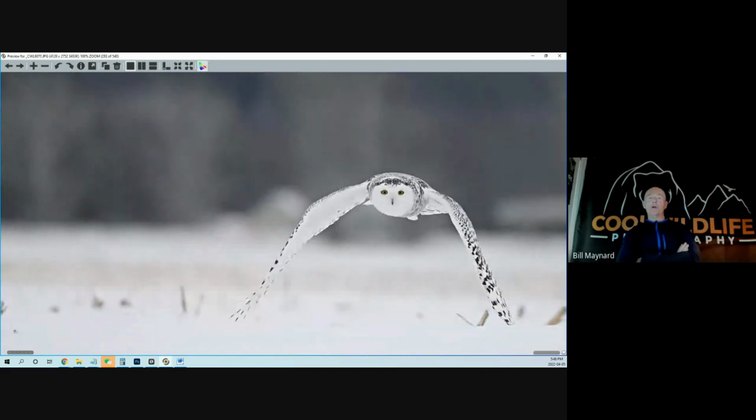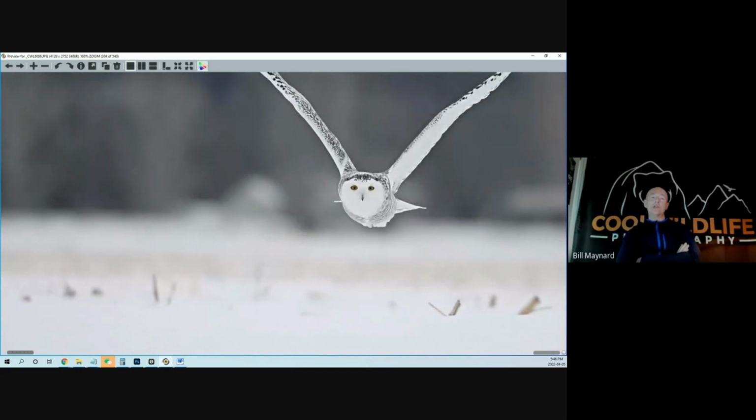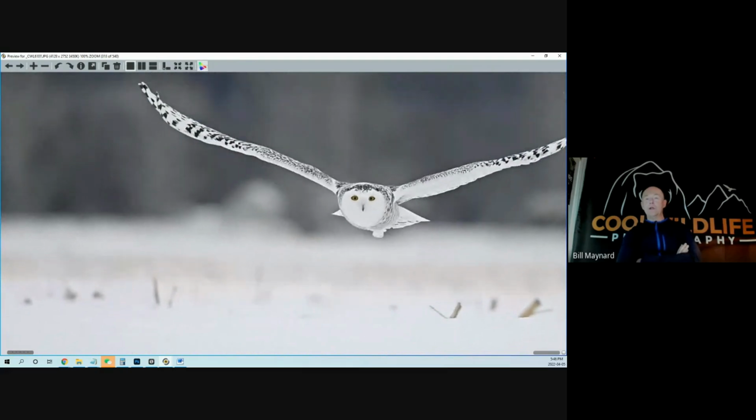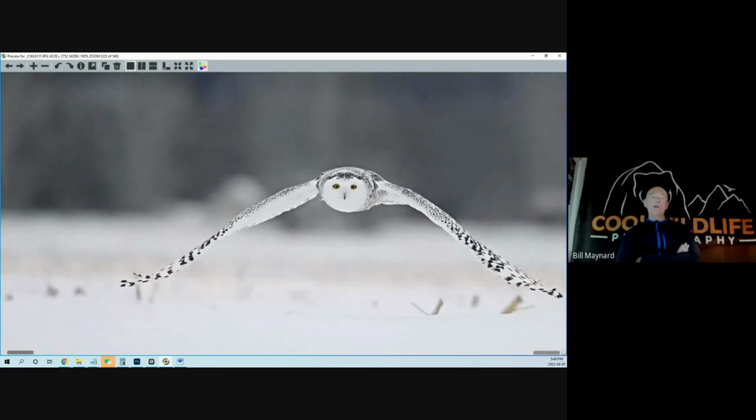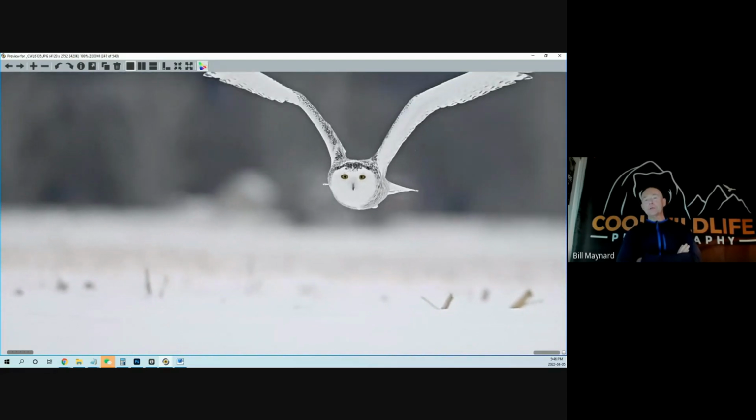It never missed a beat, the whole sequence of 720 frames. The downside of shooting 120 frames is culling 720 images and deciding, well, which one is the best one? But you sure have choice.